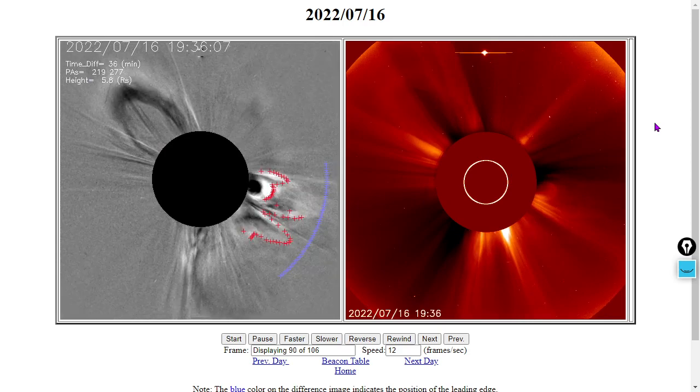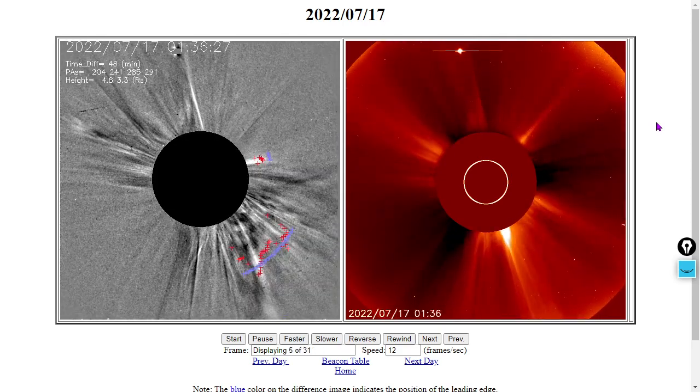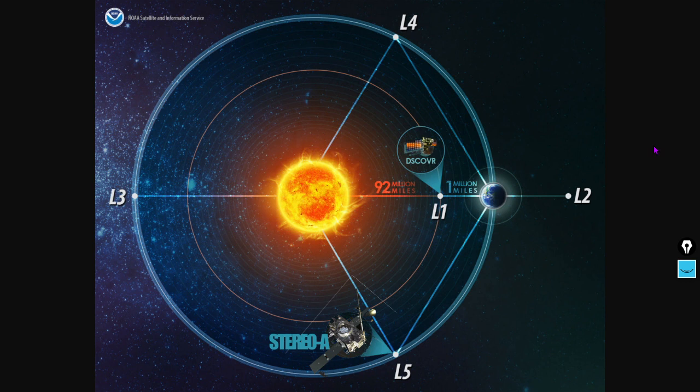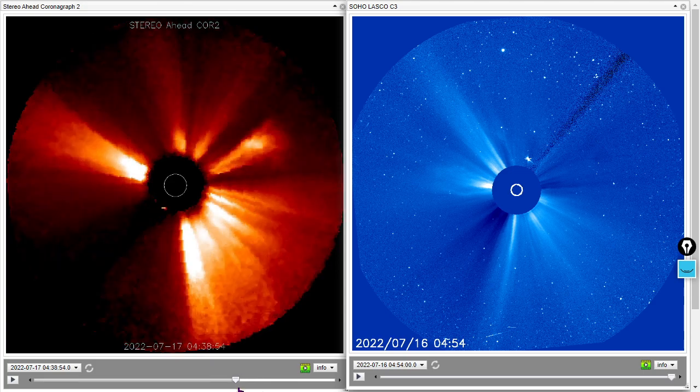Anyway, that's yesterday's coronagraphs. Here are today's coronagraphs. And we do indeed see some additional coronal mass ejections kicking off just today. Let's take a look at some more detailed imagery here from Stereo A and the Soho Lasco C3. And you can see this CME here. That's expected to miss Earth.